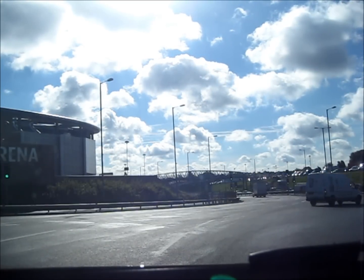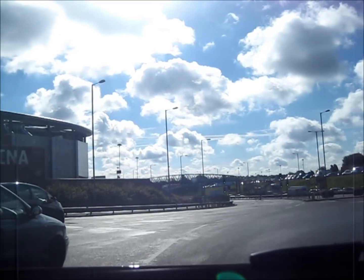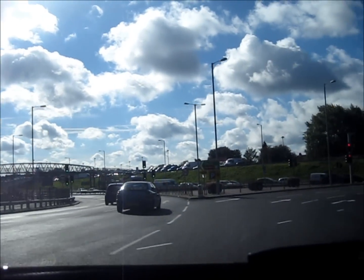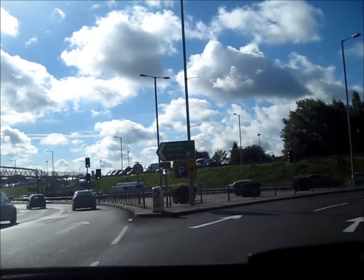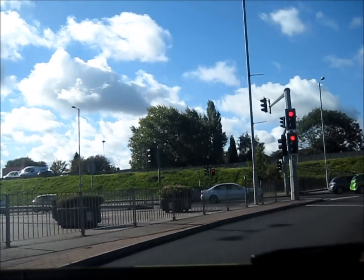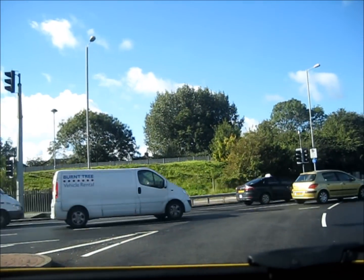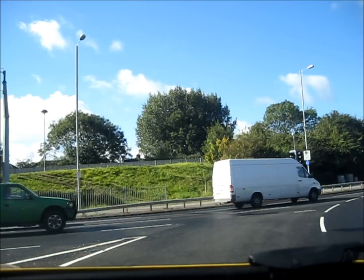So at this point, we're spiralling out to the left because we actually want the next exit off. So by following this white line to the left of the car, it brings us nicely to this first lane. The lights are on red ahead, so I'm going to gently brake, stop at the line, apply the handbrake and into neutral.